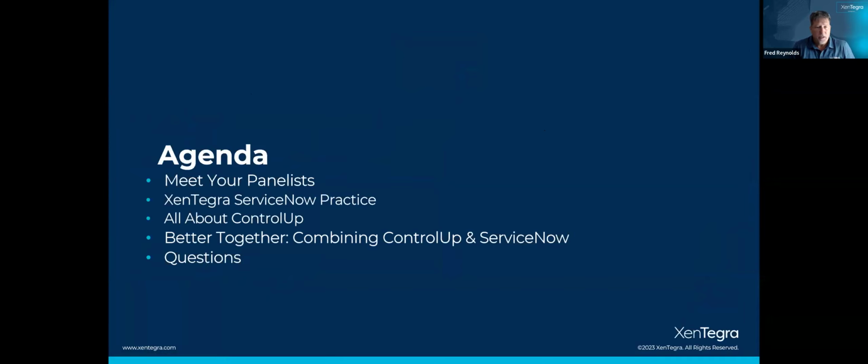Let me first go over our agenda for today. We're going to start with meeting your panelists. Next, we're going to cover XenTegra's ServiceNow practice and give you an idea of XenTegra if you're not familiar with us, and then our ServiceNow practice associated with it. We're going to learn all about ControlUp, and then we're going to talk about the better together story between combining ControlUp and ServiceNow and the benefits from that, and open it up for a little Q&A.